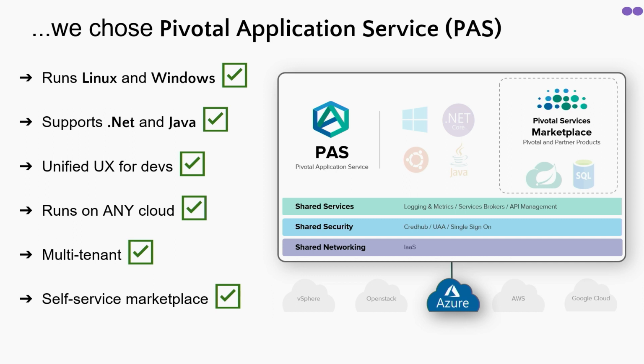Pivotal Application Service runs Windows and Linux, both. It is a unified experience for devs, right? So that means in .NET Core, I can show up with my EXE and all my dependencies. In Java, I can show up with my jar. I put the same looking manifest on either application, and I issue the command cf push, right? It's the same experience between the two runtimes.